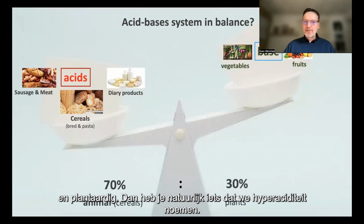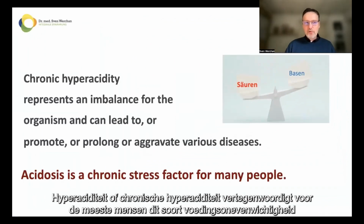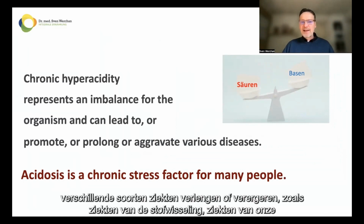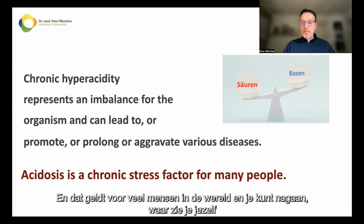And then of course you have something that we call hyperacidity. So hyperacidity, or chronic hyperacidity, for most people represents this kind of nutritional imbalance. And listen carefully, that's not a disease, but it can lead to diseases. It can promote, prolong, or aggravate various kinds of diseases, like diseases of the metabolism, diseases of our bones, and very different kinds of stuff. So it is a chronic stress factor in the body. And that's true for many people in the world.